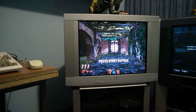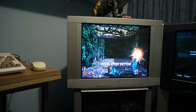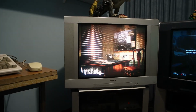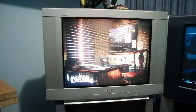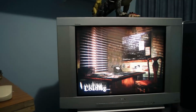So I did a whole lot of hackery, and it went on for a while to make it all switch backwards and forwards. But what you're seeing here is a Dreamcast running in 480p VGA on this TV, which is great. It's got House of the Dead 2 running, and the light gun works perfectly with it. So that's quite an interesting setup. I'm very happy that that worked out in the end.